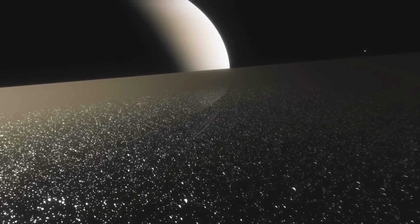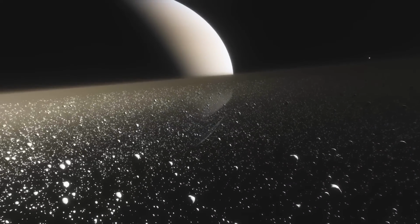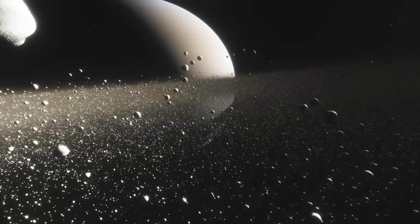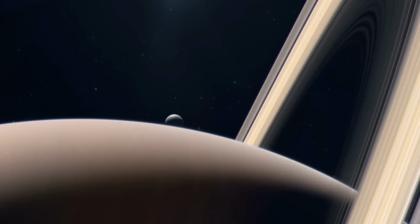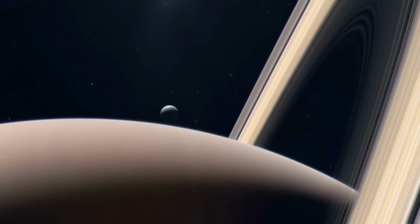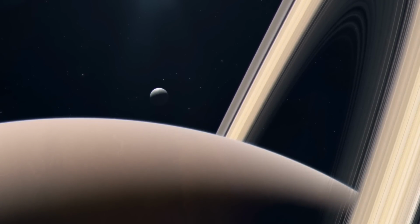Over time, the moon's orbit might be affected by its interactions with ring particles and other surrounding moons, which could cause changes in its location or form. Modeling the development of Saturn's rings and the tiny moons trapped within them requires an understanding of these processes.